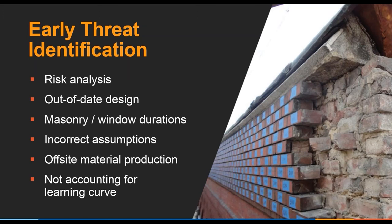Now, this isn't something we just did just before the project started. We did this continually throughout the project. New risks would arise, other risks would be completely mitigated, we'd take them off, we'd adjust contingencies as necessary. And we did this all the way through till we knew we were going to complete the project on time.